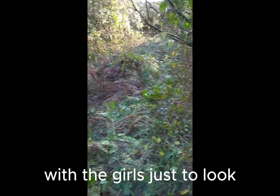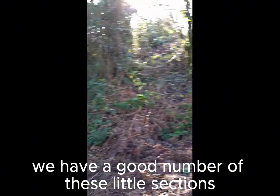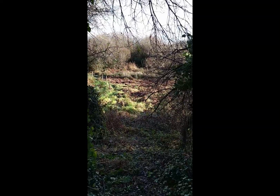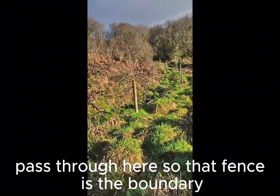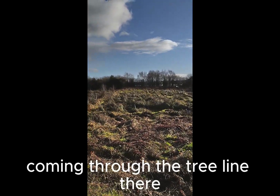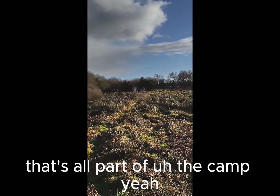We came for a walk here yesterday with the girls just to look, so it took a bit of chopping and a couple of scrapes, so this will all have to be cut away. And we have a good number of these little sections, so they're up towards those trees, and just the other side is the boundary, so there's a lot going on here. And then as you get out of this clearing, this tree line, pass through here, so that fence is the boundary, and then we come out onto what will be the meadow, and you can just see the lake coming through the tree line there. So from this fence here all the way over to that tree line, that's all part of the camp, yeah.